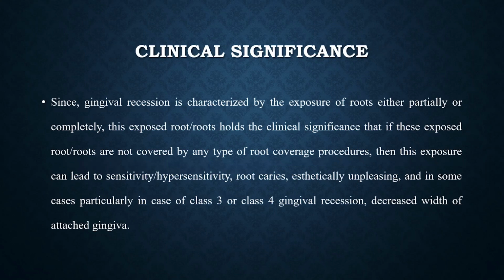Okay, so here, the clinical significance I would like to draw your attention to is that gingival recession is characterized by the exposure of roots, either partially or completely. If the exposed root or roots are not covered by any type of root coverage procedure, then this exposure can lead to hypersensitivity and root caries, and if the recession occurs in the anterior region of the maxilla or mandible, it can be aesthetically unpleasing. And in some cases, particularly if the recession has extended to class 3 or class 4, there is a decreased width of attached gingiva such that we cannot do these types of root coverage. So early surgical intervention is better rather than going for extraction. Ma'am, next slide.